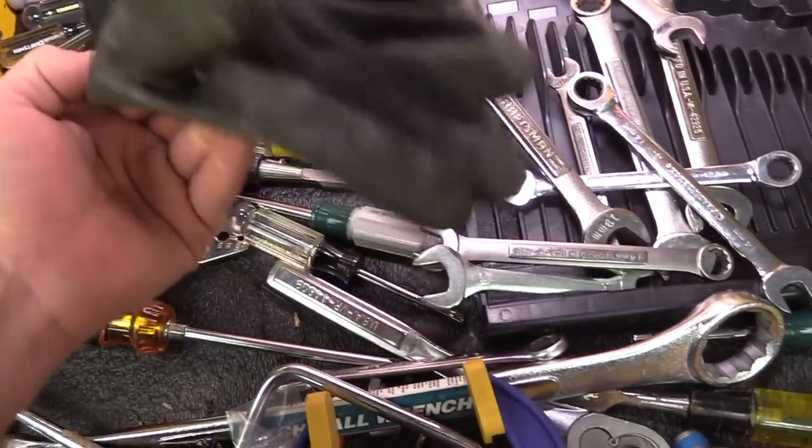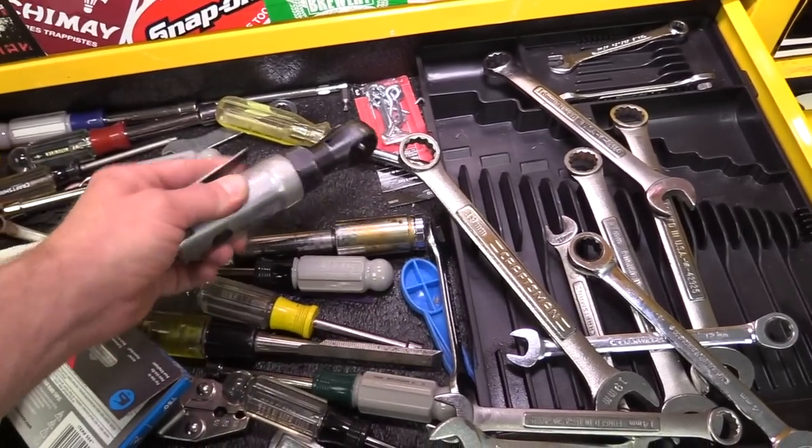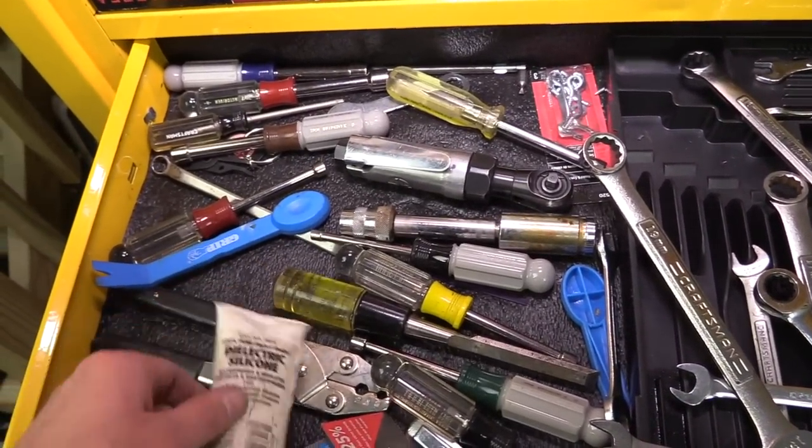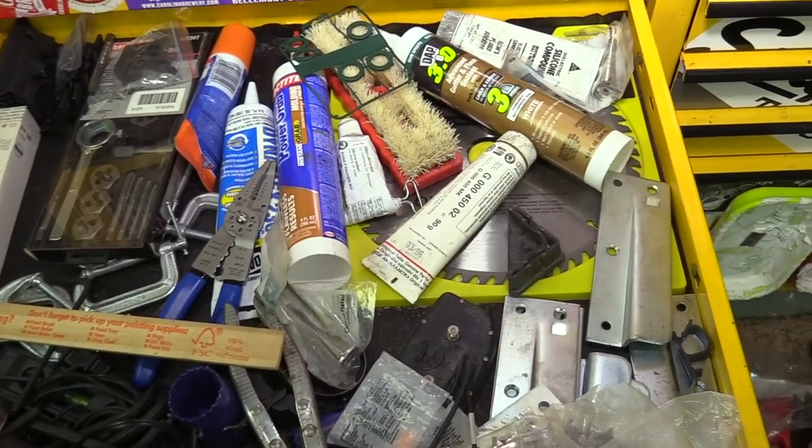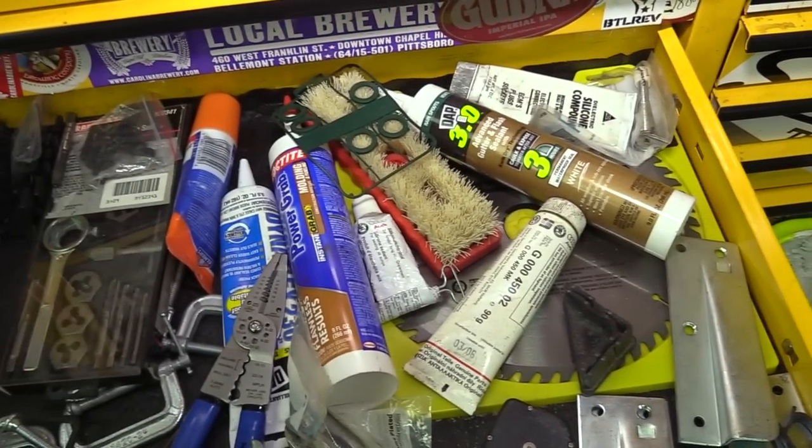Again, one glove. This is a left hand this time. An old air ratchet that probably still works but doesn't have a fitting. Several really important specialized wrenches as well. Another really well organized, important drawer. I like to keep similar things together.